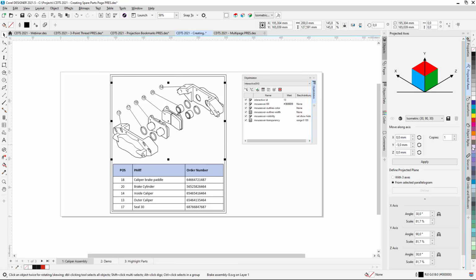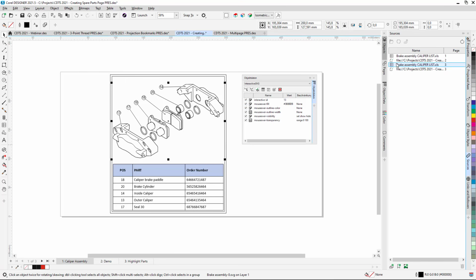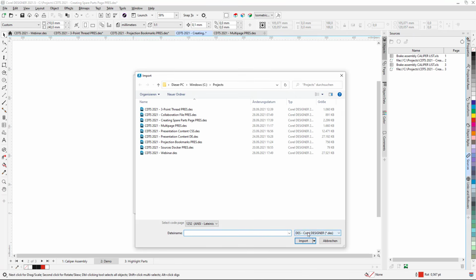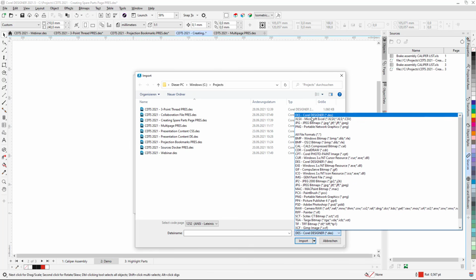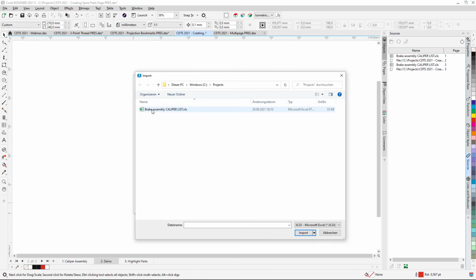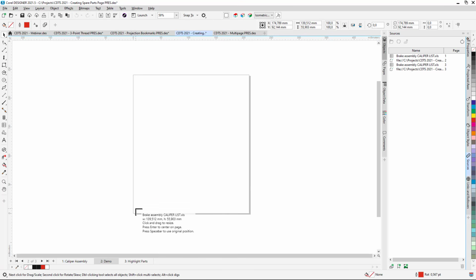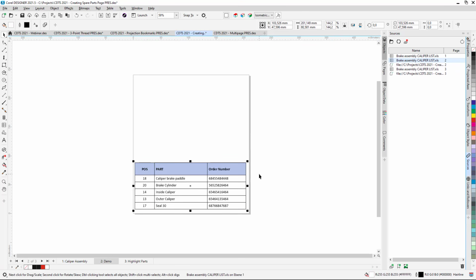So if we go to the Sources docker, then we see that there's already linked content. If I switch to this demo, then we can see how that works. We add a linked file, and in this case we start with an Excel spreadsheet. Here's the sample file, and there's the first dialog that we have. And we see on the bottom it's processing in the background. And now we can place it as we like. So I put it on the bottom here, draw it in there.